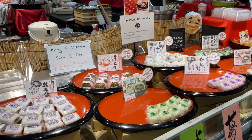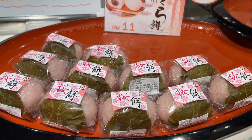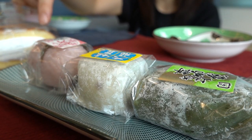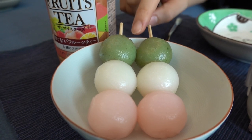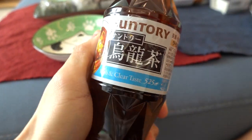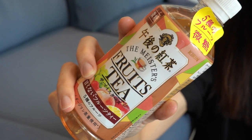So what we've brought for you guys are a few things. One of them are wagashis, which are Japanese sweets from Isetan Food Fair. They are the mochi and daifukus, as well as the dango. Whereas the other is from Don Don Donki, it's a cream roll and some mochi puppet. Also, we got tea to cleanse palate. So I got the oolong tea from Suntory. And this fruits tea from the master. So let's just start straight up.